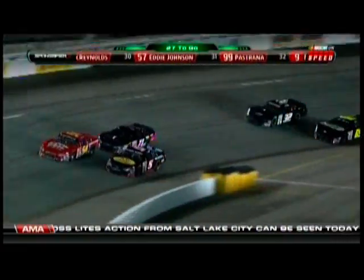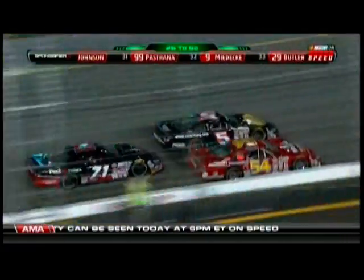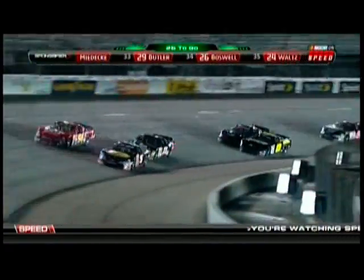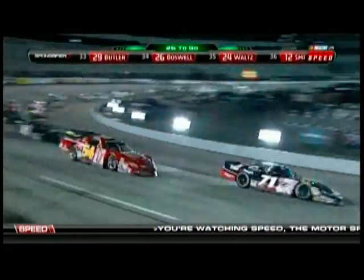How hard do we think Mikey Waltrip's digging right now? You know he wants it bad. And there's my man, my spotlight driver of the night, the number 5 on the inside, the black car, Frank Denny Jr. This is what he does for a living, these cars. He is on a mission.